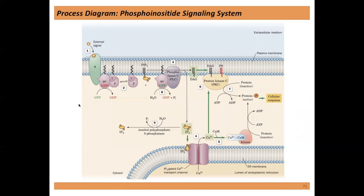Calcium can then go and turn on some kinases that are inactive, and when it turns on these kinases, these kinases then go and activate other proteins. So that's a different way of turning on the kinase: instead of turning it on by binding cyclic AMP, it's being turned on by binding calcium. What's interesting is the leftover molecule, the diacylglycerol that you cleaved that IP3 from, is now a second messenger, and it can bind to protein kinase C.